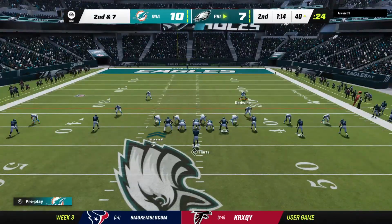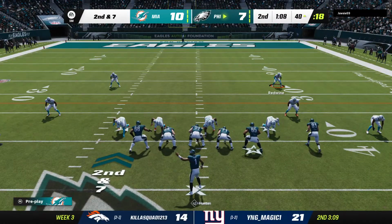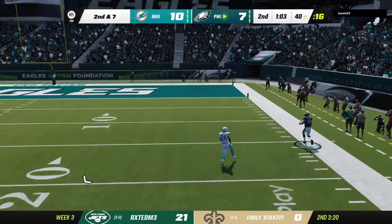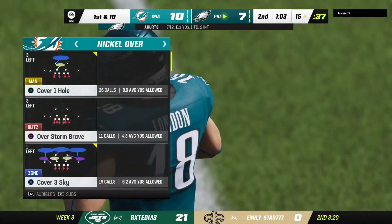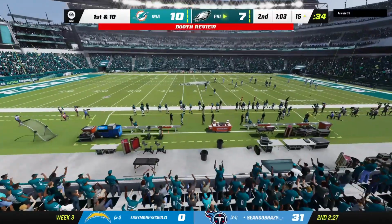Here's 2nd and 7. Watch 36 to Mike. Panther 11. Hurts sets up to throw it. This pass is caught by London, and he's going to be down inside the 20 at the 15. A 1st down there on a pick. I believe they buzzed down.